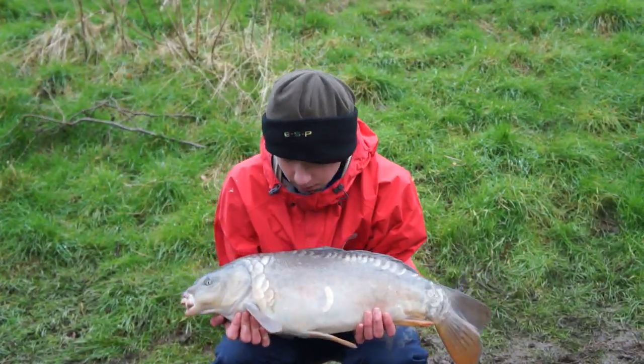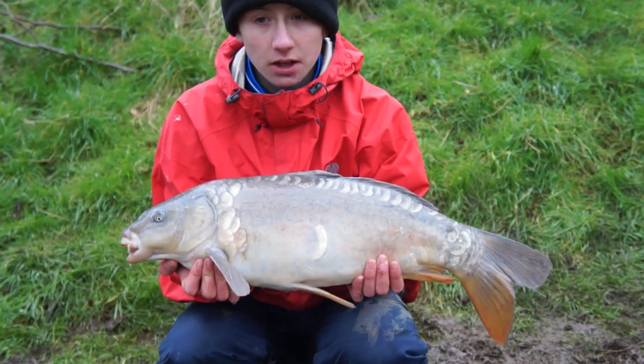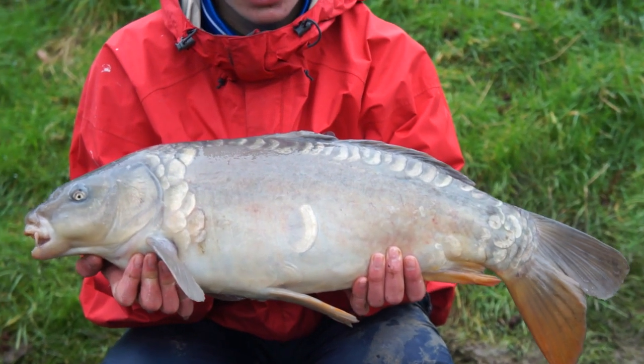This one's a little one, this one ain't very big. This one's on the right rod this time, on just a single cell boilie. It's a PVA bag, just slip that in the middle.